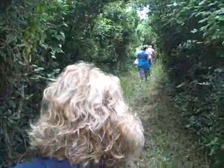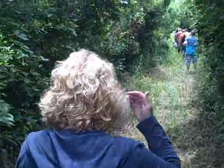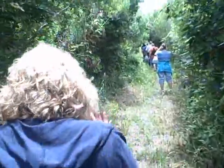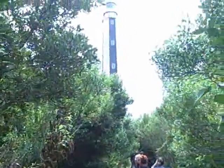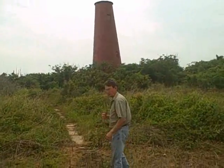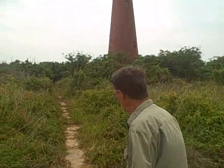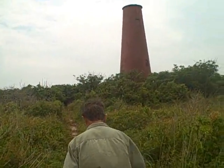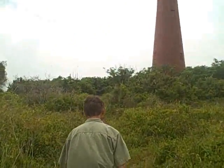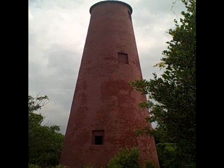Then it's a short walk from the shore to the island's interior. In just a few minutes, the star attractions are in sight. There it is. At 65 feet, the 1827 lighthouse is a short one and wasn't considered to be especially effective even back then. Today it does have historic significance in that it is considered the oldest cone-shaped lighthouse still standing in America.